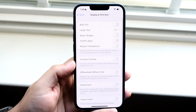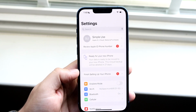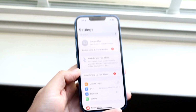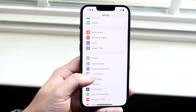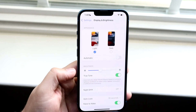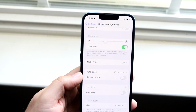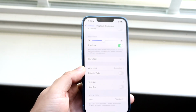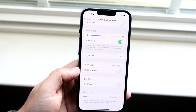Now, another thing within the settings panel is raise to wake. This is another thing that I'm kind of annoyed about sometimes. I don't really like to have my phone turn on when I lift it up every single time. So if you want to follow that same way, go into your settings, go under display and brightness, scroll down to raise to wake right here, and you can turn this toggle off. And it's going to make sure that every single time you pick up your iPhone, it doesn't automatically raise to wake your specific iPhone.